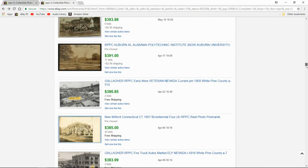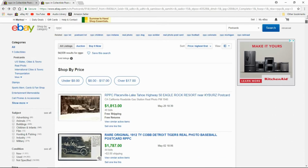But again, researching postcards, you're really going to have to narrow it down to the city. And if you can't find the city that you're looking for, chances are you're going to put that one up at a fairly high price or list it as like a $39.99 auction starting bid. It's going to be hard to research some of these items. You just have to get the feel to be able to price something based on similar items.